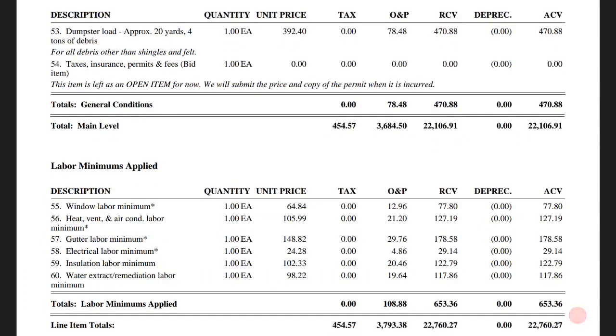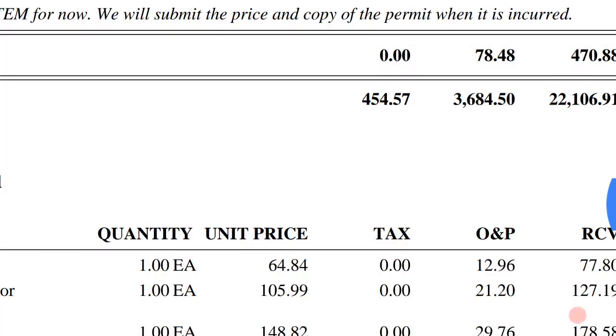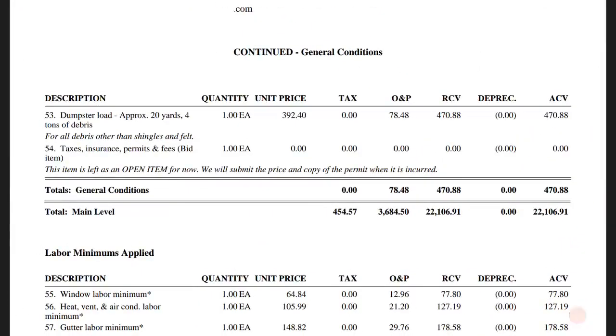Now, if you have to have a permit on the job, even before you build it, I would submit it anyway and just leave it here with a zero price. So you're letting them know that, listen, we do need to have a permit on this job, but we'll submit it after, at the end of the job when we file for our depreciation. Okay, so that's the permit there. It says zero for now.